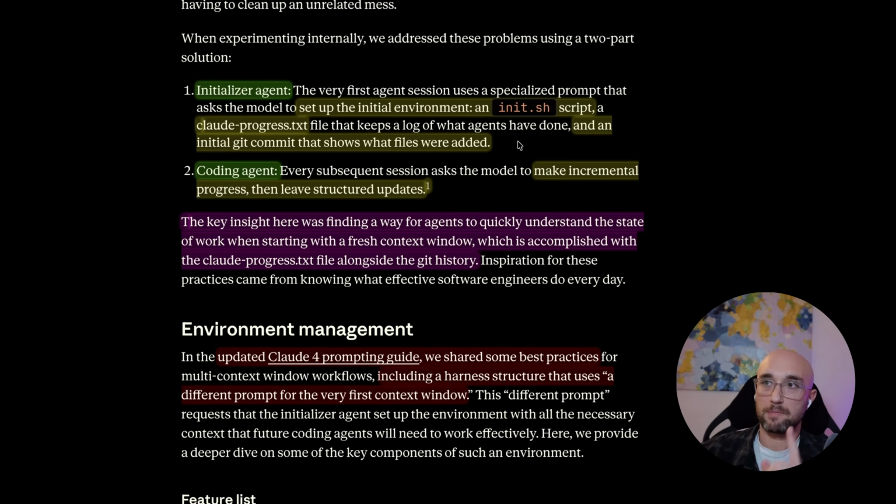They want each session to write a specific part of the code, make sure it works, make sure it's clean, make sure it's documented, end the conversation and move to the next one. For the initializer agent, they made a specialized prompt that has the model set up the initial environment via a specific initialization script, a Claude progress text file, and an initial git commit. So then they could track all the code or files that were added.